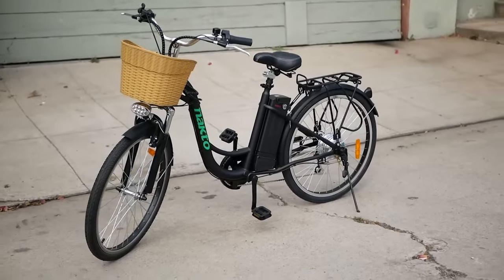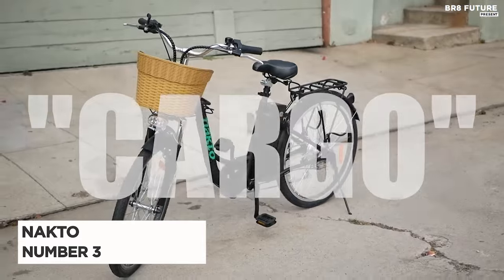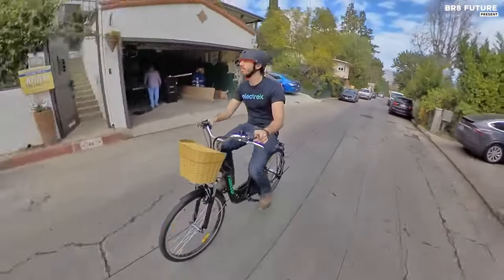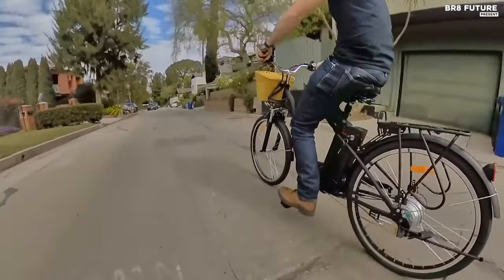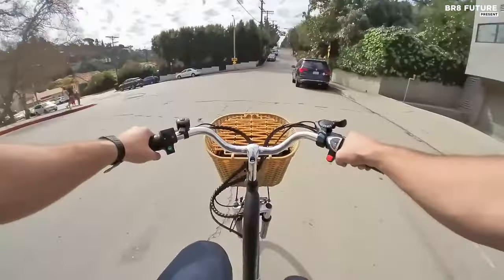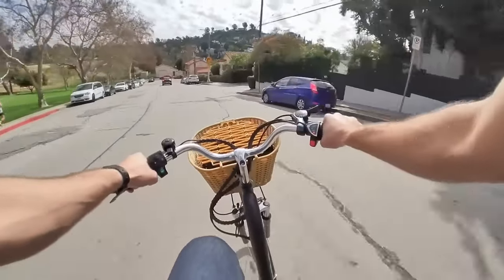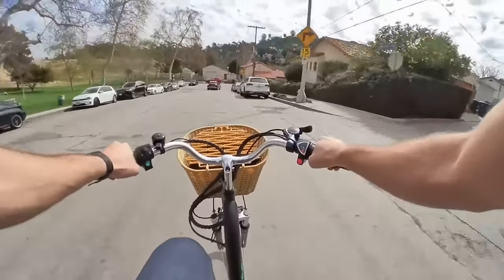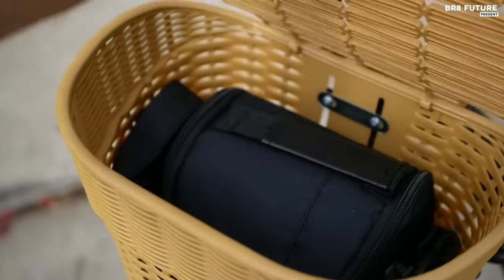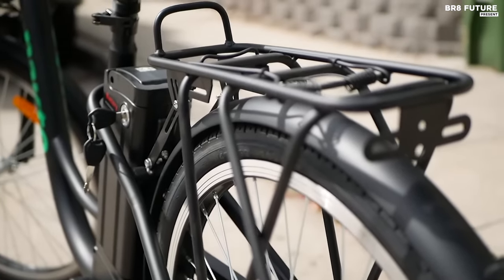Get ready to ride in style with the Nakto electric bike with basket, our number 3 pick. This budget-friendly e-bike boasts a retro design and a spacious basket, making it look like a more expensive model. Equipped with a 250 watts hub motor and 432 watt-hour, 36-volt battery, this e-bike can reach a speed of 20 miles per hour, making it perfect for light-duty urban riding. Additionally, it comes with battery-integrated lights, fenders, a rear-mounted kickstand, a rear rack, and a large plastic basket.